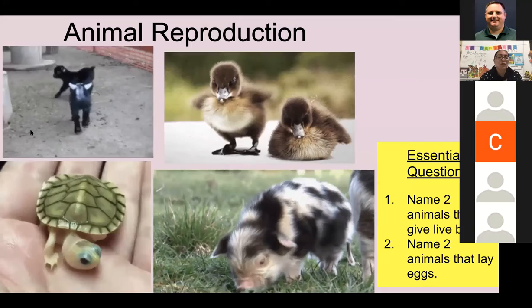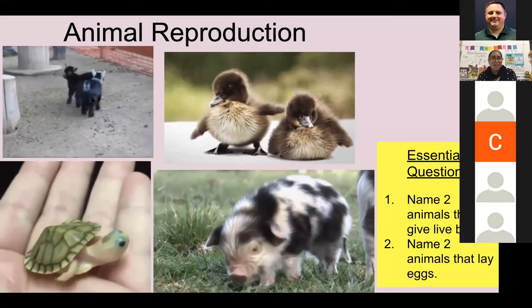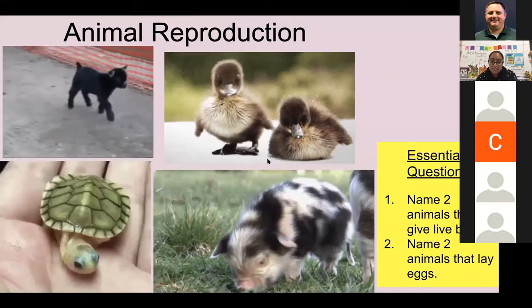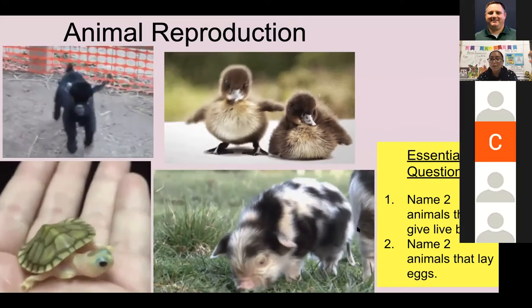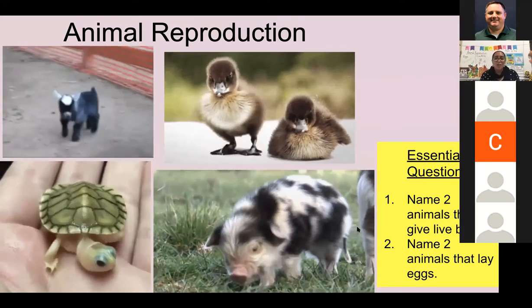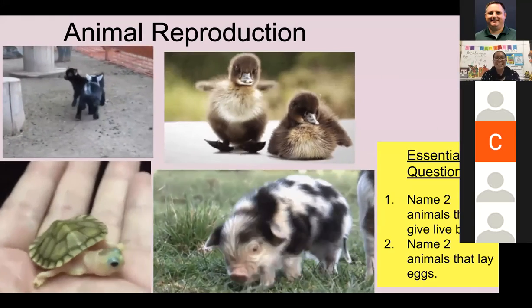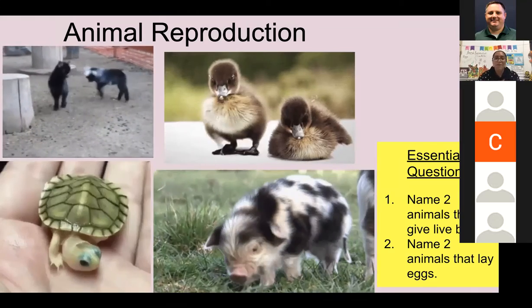And of course, we can see some of our cute baby animals here. We have some adorable little baby goats. I would love to have baby goats out here one day. We also have some baby ducklings. We have a baby turtle and some baby piglets. So think about, do you think those animals were hatched out of an egg, or do you think they were a live birth from their mom?